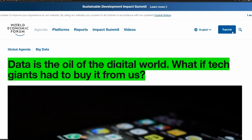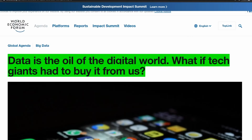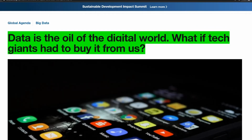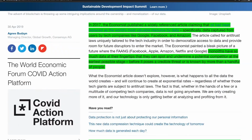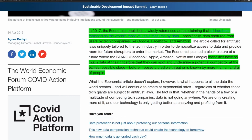This is an article by the World Economic Forum. They said, data is the oil of the digital world. What if tech giants had to buy it from us? I just wanted to briefly mention this because this is what Elastos is trying to do. But it realizes it can't do it on the internet that exists right now. You have to recreate the internet as it exists. So a couple things to highlight. In 2017, the Economist published a widely referenced article claiming that oil had been replaced as the world's most valuable resource by data. Specifically, data captured from users by tech companies like Google, Facebook, and Amazon.